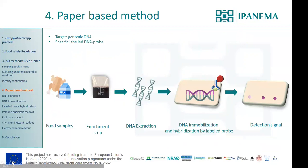Another technique to detect Campylobacter is the paper-based method. It's a molecular technique and it's able to recognize the genomic DNA of Campylobacter, the DNA target, by a specific labeled DNA probe. The steps of food sampling and enrichment broth are the same as in ISO.